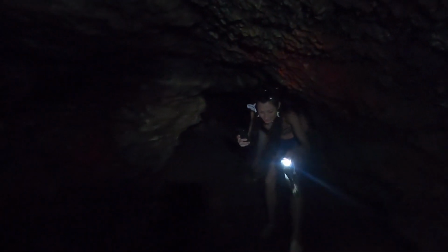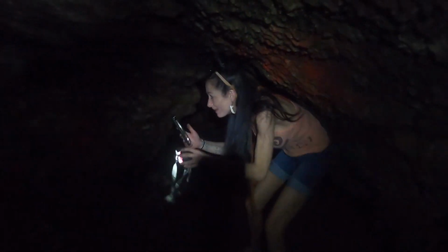Oh my gosh. So it drops down in there. There's a cave-in since I've been here last, by the looks of it. So it just keeps opening up. Wow. This is so cool, man.